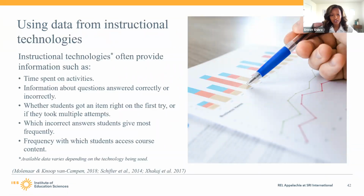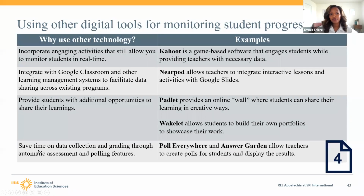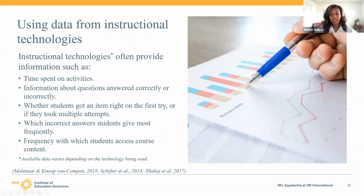Additionally, you might also have access to data about student learning that you didn't even have to collect. If you were using instructional technologies, you may be able to generate reports that you can use to monitor student progress. This can save you time because you don't have to do anything to collect these data. Some examples include Dreambox Learning, Achieve 3000, and assessments. It might be worthwhile to familiarize yourself with the types of data these technologies provide and how you might use them to monitor progress. For example, how many minutes are students engaging with the program?